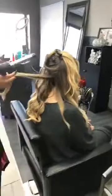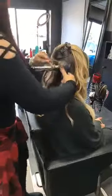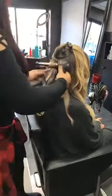I know some people prefer not to even use hairspray until the very, very end, and that's okay too. Whatever floats your boat, just make sure that you're using a thermal protectant just to save the hair.